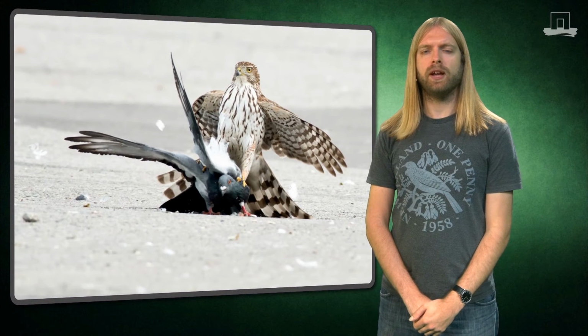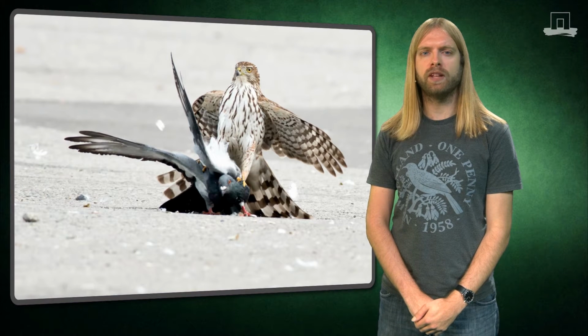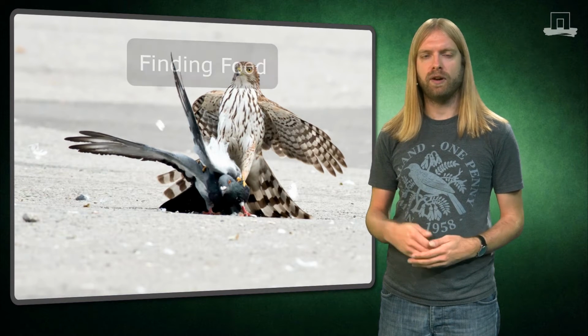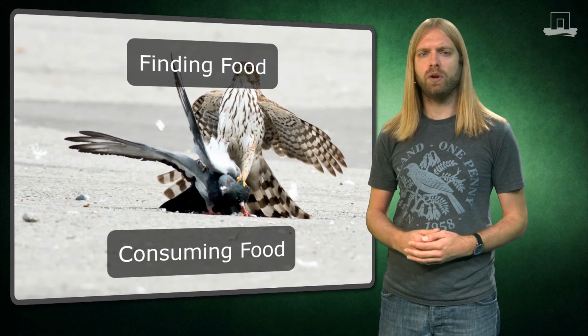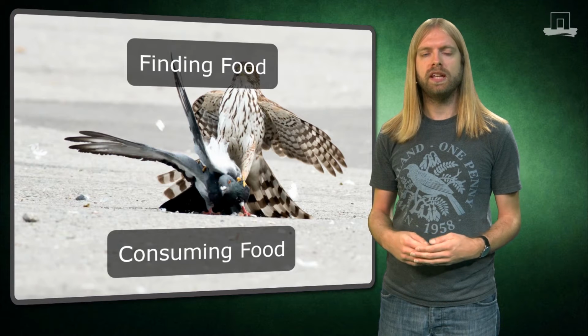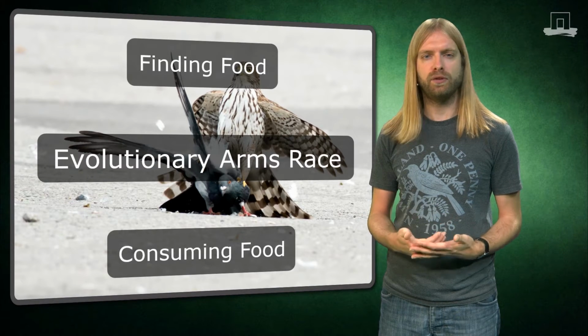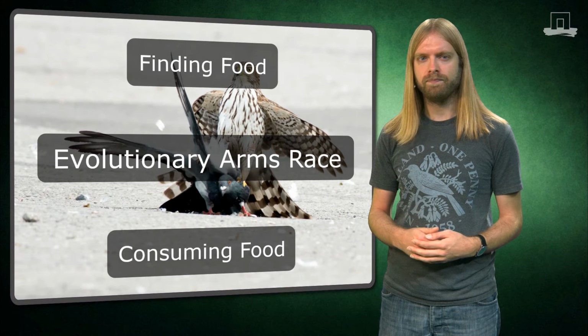Despite major differences in food types, animals all face the same basic challenge of efficiently tracking down and consuming their preferred food. Getting food involves two major challenges: finding food items and then successfully consuming them. Most food doesn't want to be eaten, so there's usually an evolutionary arms race between predators developing adaptations to make acquiring food easier and prey trying to escape or avoid detection.